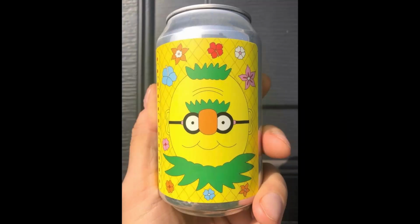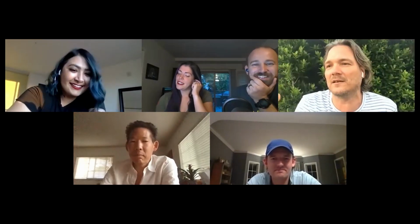The name of this one is Pineapple Upside Down Cake, which I can show you guys if I flip it around. Here we go. It's a sour ale with pineapple, pecans, cherries, and yellow cake. But I just feel like they're Cartoon Network in a can. All their cans look like you should be taking acid along with your beer.